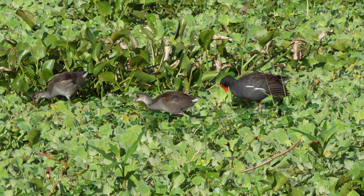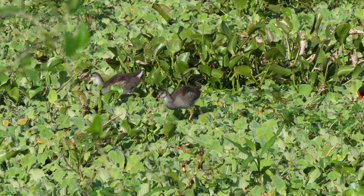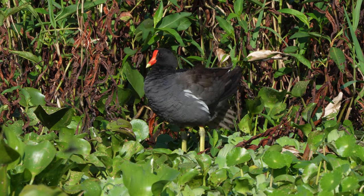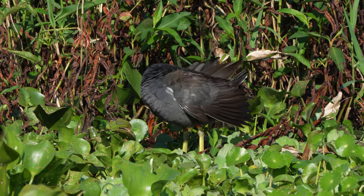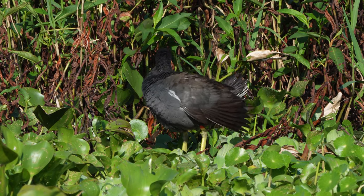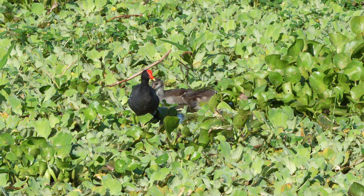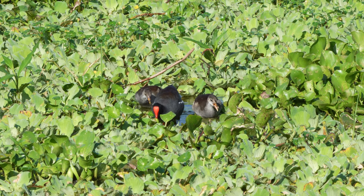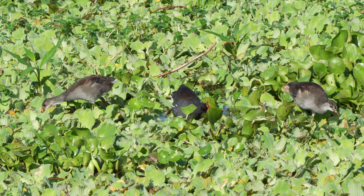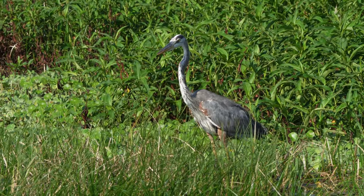There is the sibling. I didn't see the male. I think this may be the male preening himself. Hard to tell. Here is another great blue heron, but not as pretty as the one you just saw.